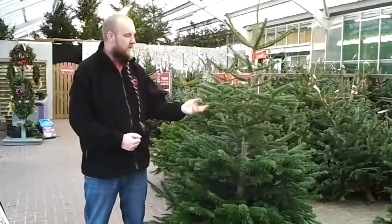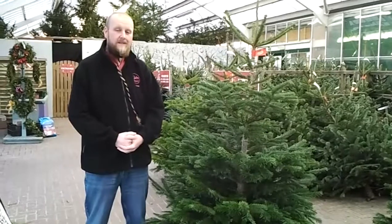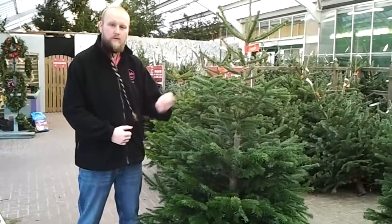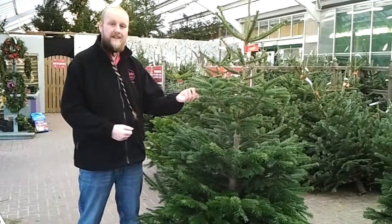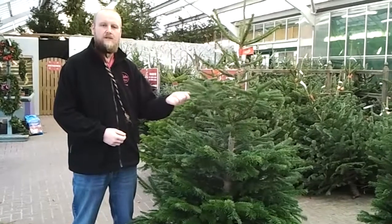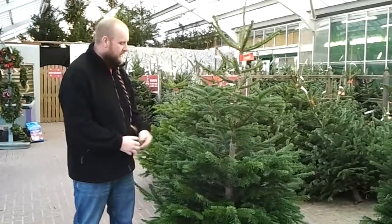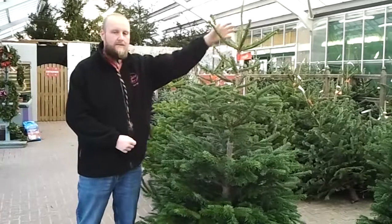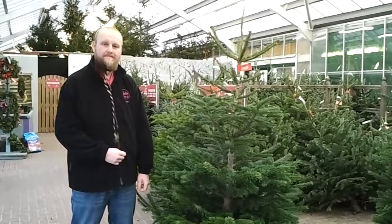Okay, let's start with this tree here, which is the most popular tree we sell, which is a Nordmann Fir. The reason it's the most popular tree is because it's a non-needle drop variety, and that means it holds onto its needles a lot longer. This is because generally that's how this tree is, that's the variety of it, and also because the needles on this are a lot fleshier and meatier than your traditional Christmas trees. They tend to stay on the branches a lot longer. This tree tends to be wide and bushy at the bottom and goes up to this nice looking crown at the top. Yeah, it's a really nice tree and smells quite pleasant as well.